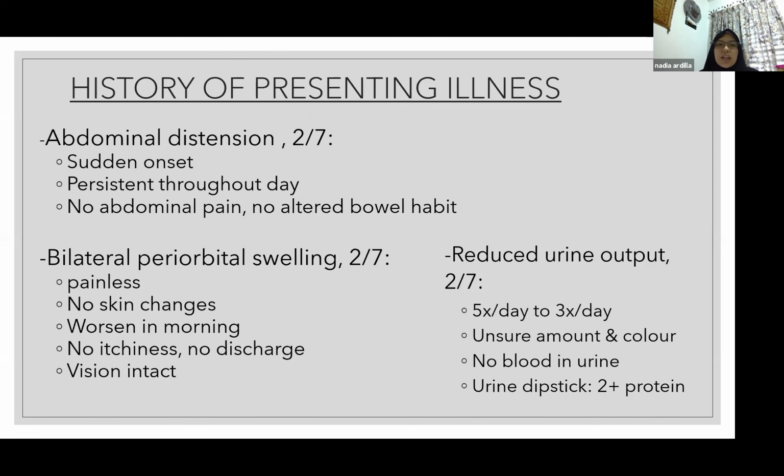Regarding the abdominal distension, it was sudden in onset and persistent throughout the day. However, it was not associated with any abdominal pain or altered bowel habits such as diarrhea or constipation. Concomitantly, she also developed bilateral periorbital swelling, which is painless, with no skin changes around the eyes. The swelling worsens in the morning without any itchiness or discharge from the eyes, and there is no blurry vision noted. Her vision is intact.